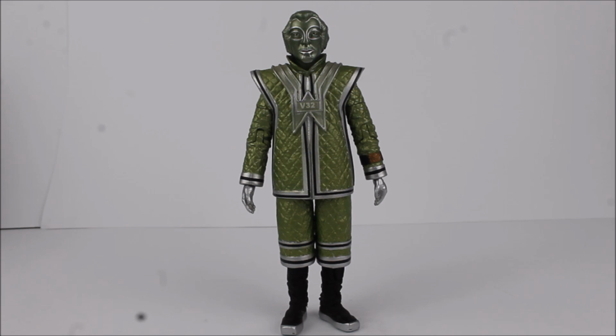The next figure in the set is in fact a direct reuse once again of the original Voc robot sculpt, however this time round repainted in the mint green design. I think this was one of those figures that, although a repaint, a lot of the classic series fans did in fact accept it to kind of add to their army of ever-growing Voc robots, and this one is in fact a really nice colour scheme.